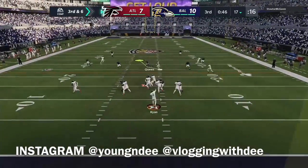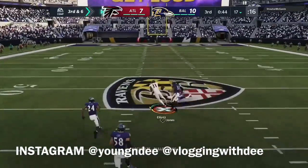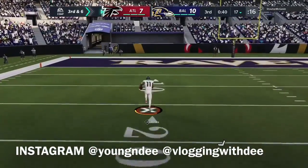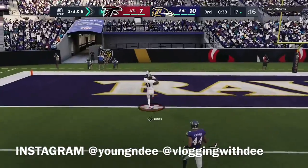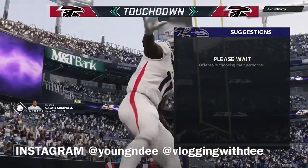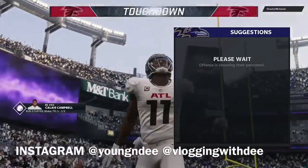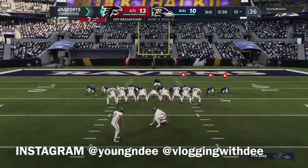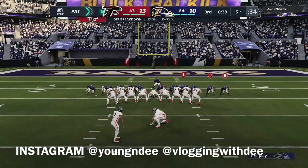From the gun, it's Ryan. Going right back to Jones. This time the connection made. He's at the 30. Touchdown, Falcons. Pass complete, Julio Jones, 83 yards. And the Falcons have retaken the lead. Lining up for the point after.